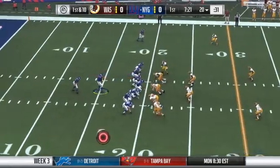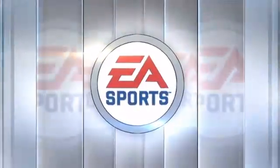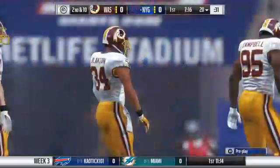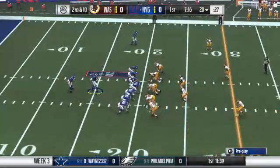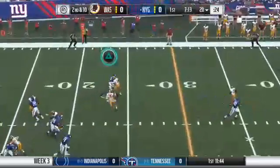They'll come out in the pistol. Now it's Ryan. And his first pass here is going to fall incomplete. They were trying to get it there to Sterling Shepard, and that'll bring up second down. Second and 10. It's Ryan again.